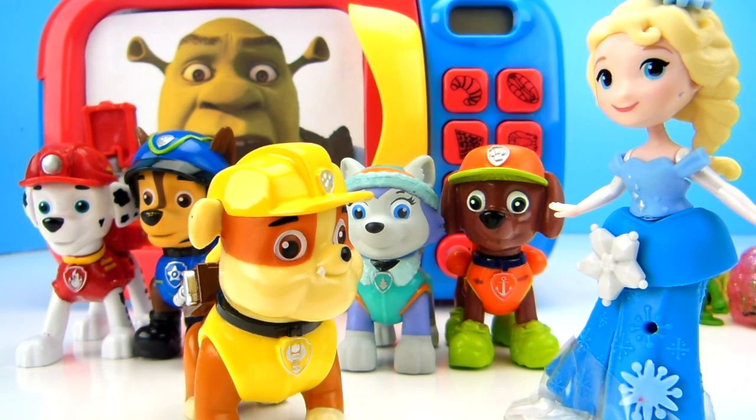Next we have Rubble. Rubble's our construction dog. He's a bulldog. He's super strong. And he keeps our roads safe for all the pets. He wears a yellow hard hat. And he is a super fun puppy.